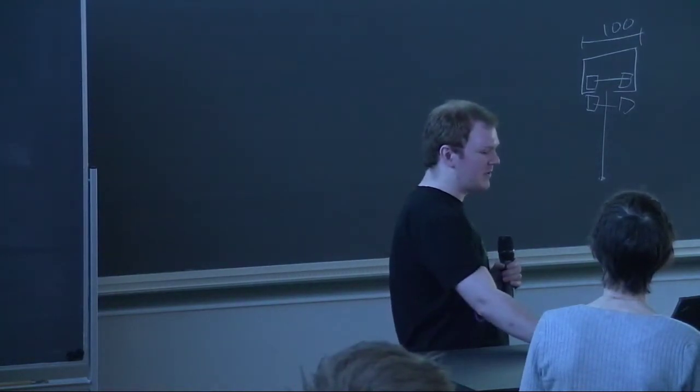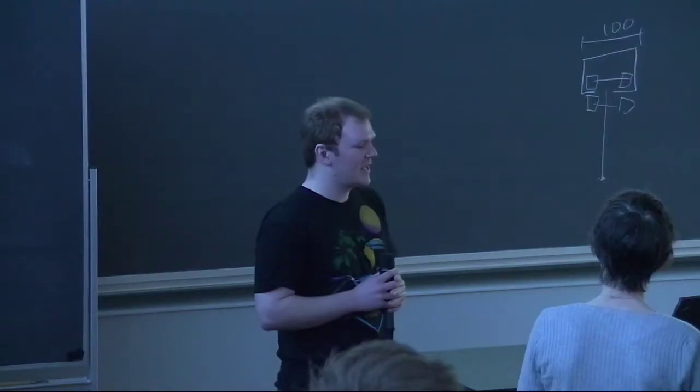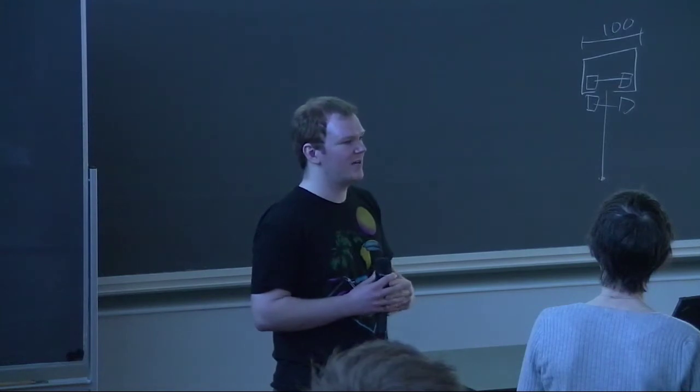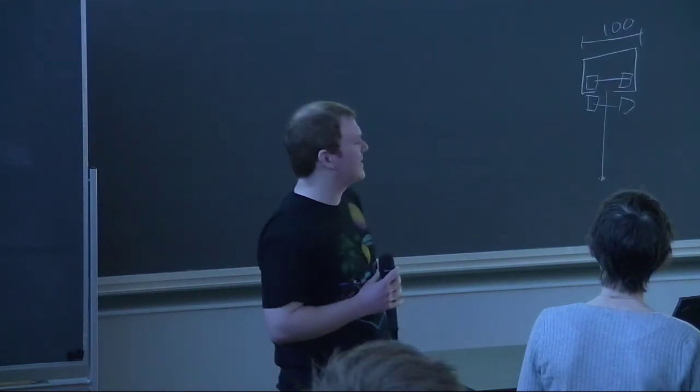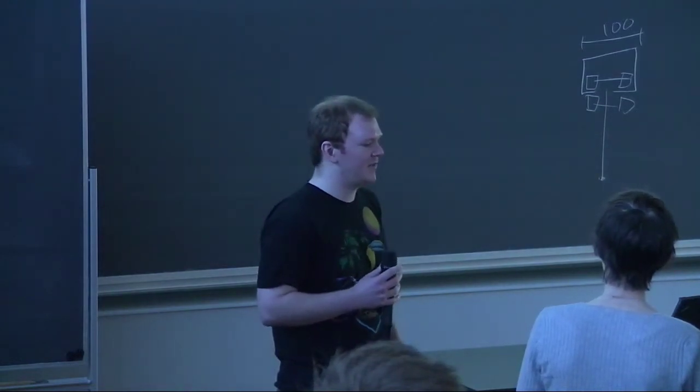And the way we propose to sell our idea is through a business-to-business model where we sell to the road contractors who are responsible for the road maintenance, and they are paid by the government or the council departments responsible. So we would intend not to sell the machine directly to them, but to hire it to them, or perhaps even to lease the idea to a third party who would develop the machine, depending on what funding we could get.